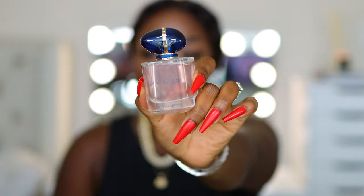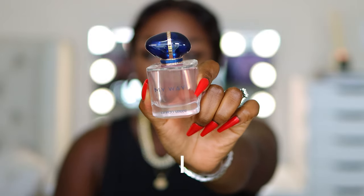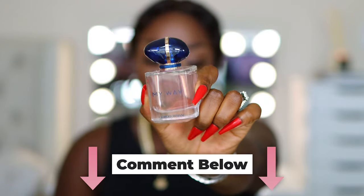Ever since I got a little bit of change, I have been treating myself, because I used to feel like fragrance was just for special occasions and it wasn't something to use all the time. But now I want to live in the lap of luxury. I deserve to treat myself every single day, morning and night, and fragrance is one of the ways that I do that. Giorgio Armani My Way is so fantastic. You have to let me know if you've tried this, if you smelled it.